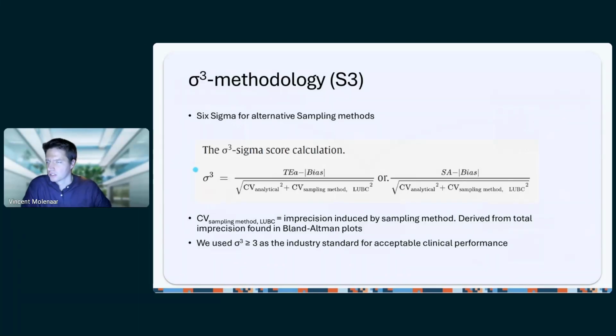I will explain it, just because it's not too different. I will not explain how we eventually got here, but what we did is we included the sampling method induced imprecision for LUBC in this case, and LUBC stands for lateral upper arm blood collection. So these are some of the microsampling solutions from the upper arm, which are being introduced more and more. And we derived this component, sampling method induced imprecision, from the total imprecision that we found from the Bland-Altman plots. So this was just the plot that I showed with the blue line.